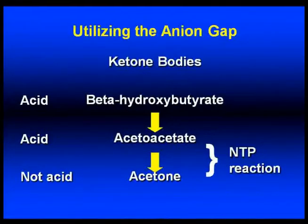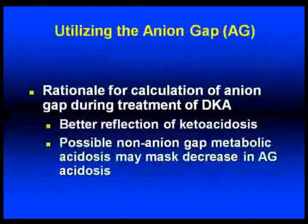However, you're measuring acetoacetate and acetone. And in patients with DKA, the initial ratio of beta-hydroxybutyrate to acetoacetate is higher than normal. So as you successfully treat DKA, you're driving everything down to the bottom of this and decreasing your anion gap. But since your assay is measuring your bottom elements, the ketone level in the blood may be deceiving. The rationale for calculation of the anion gap during treatment of DKA is that it is a better marker for successful therapy, a better reflection of the ketoacidosis. And also, if you're using normal saline as your resuscitation fluid, you almost certainly are going to get some degree of a non-anion gap metabolic acidosis, and we'll talk about that a little more.